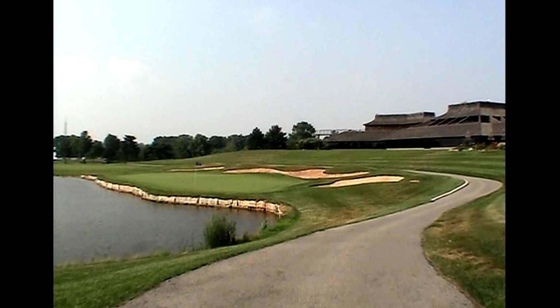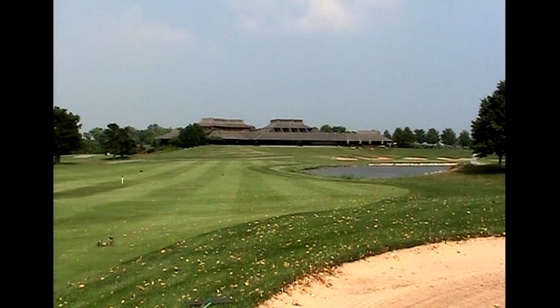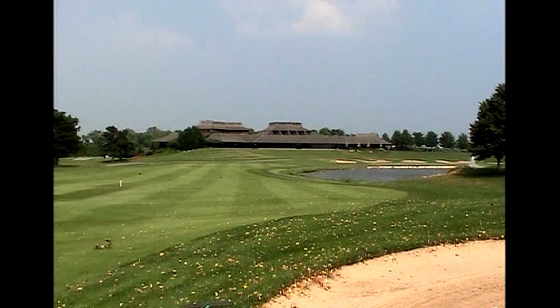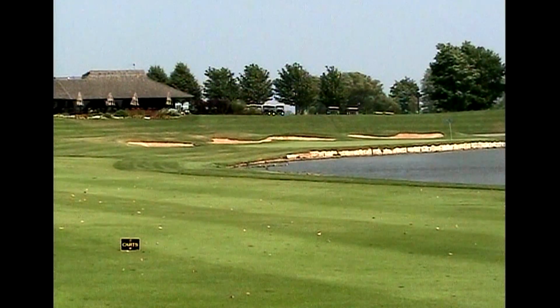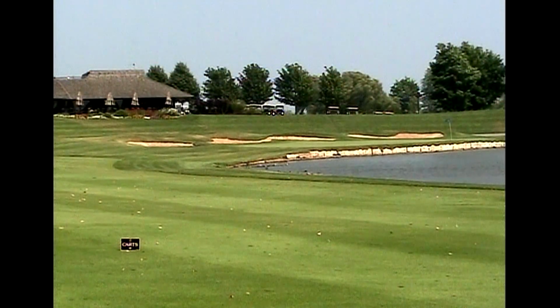In addition to that, the 18th hole is one of the famous holes at the Canadian Open and at Glen Abbey. Back in 2000, Tiger Woods hit what they call the shot. Tiger was 218 yards away in the bunker. He hit a 6-iron out of the bunker and stuck it to about 20 feet on the back of the green and made birdie and won the Canadian Open.